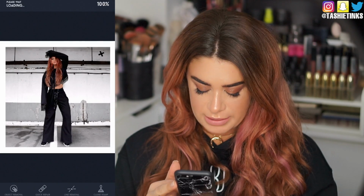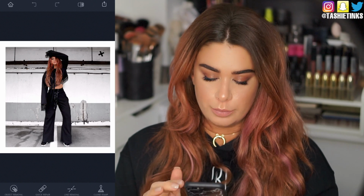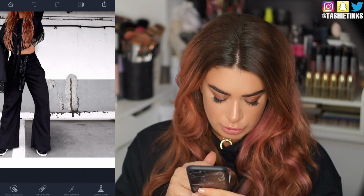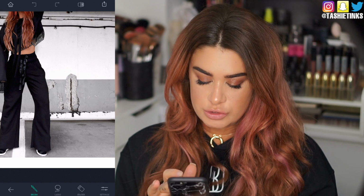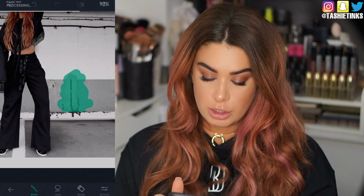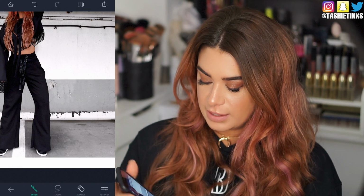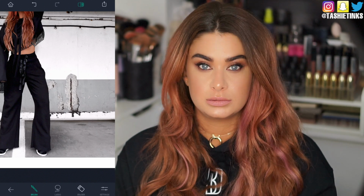Okay, so I'm going to try with this photo. I don't know if it'll work with this photo, but for example, if I wanted to get rid of, say, this crack in the wall, you go down the bottom here and you go to object removal, and then you can just rub over it, and then you press go, and then it just gets rid of it. Can you see? So that is how it is with it gone, and it was like that.